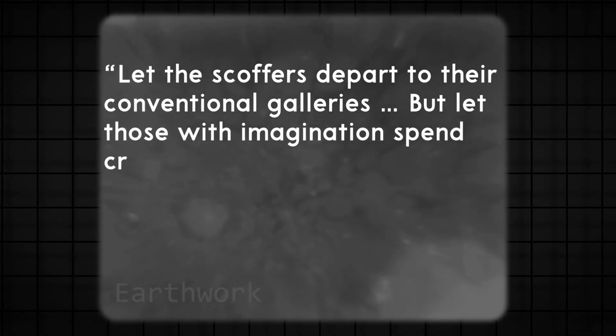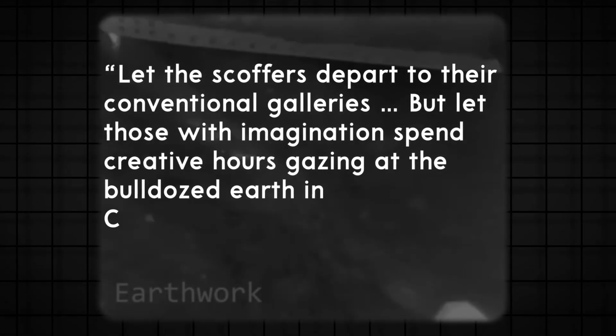The newspaper, the Canberra Times, was supportive, saying, "Let the scoffers depart to their conventional galleries, but let those with imagination spend creative hours gazing at the bulldozed earth in Commonwealth Gardens."